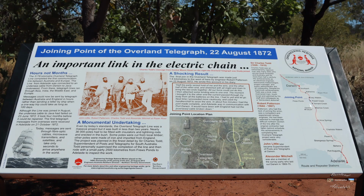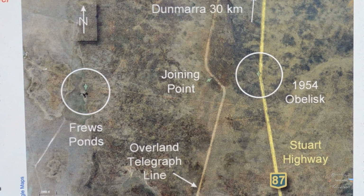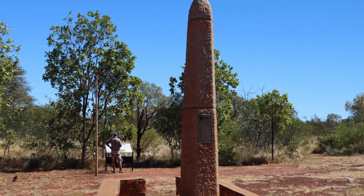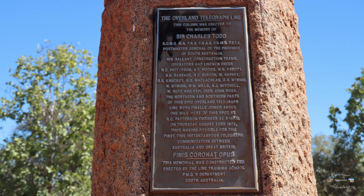The project was under the direction of Sir Charles Todd, the Superintendent of Posts and Telegraphs. Communication between Australia and the rest of the world could now happen in hours rather than weeks.